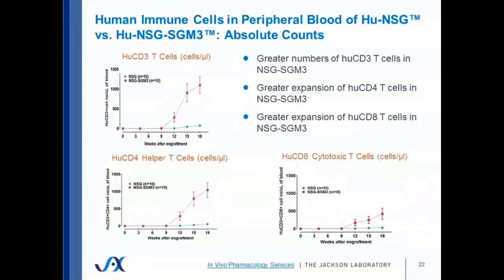If we look a bit closer at the T cell population, we can see that there is greater expansion into the CD4 helper cells, as well as into the CD8 cytotoxic T cells. So if you're still trying to decide if T cell mediated response is the primary driver for you, then likely the NSG would be suitable for your research. If regulatory T cells, myeloid cells, or dendritic cells are the key, then I would suggest looking into the NSG SGM3 mouse instead.